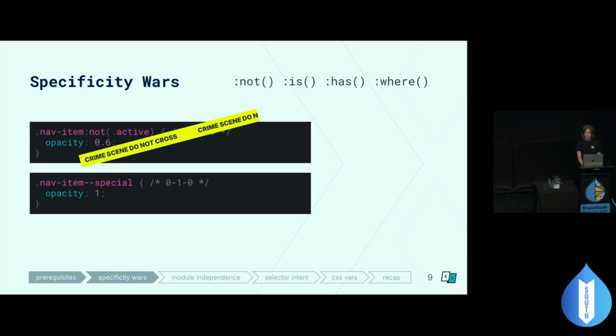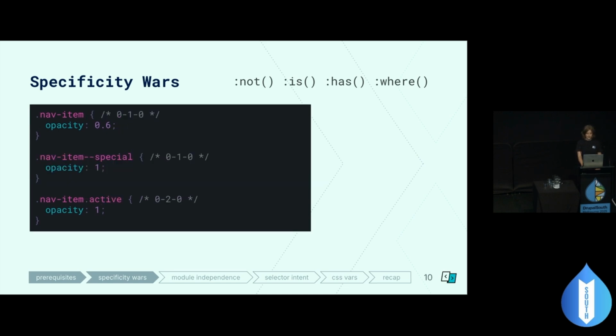Ideally, you'll be able to rewrite your styles more like this, which has your default styles at the start, the more wider reaching ones, and then the more specific you get, the later you write them and load them. That's your inverted triangle CSS. But often we've got a mess inherited and we can't change it that easily. Usually your code is more complex than this as well.